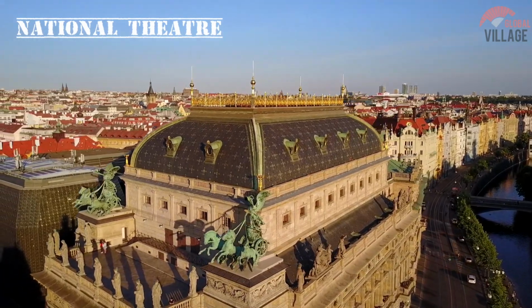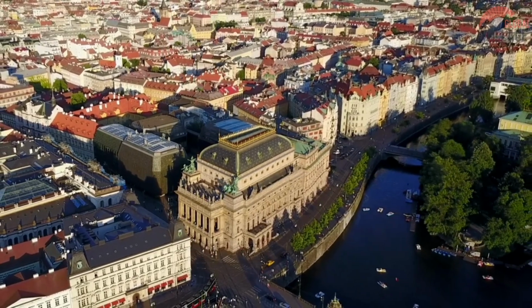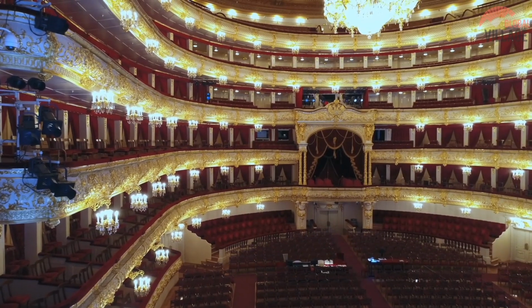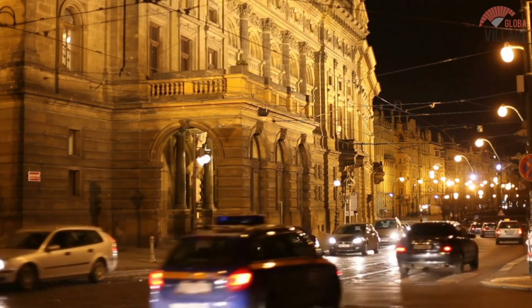8. National Theatre. Idyllically perched on the banks of the river Vltava, Prague's National Theatre is a must-visit for lovers of the performing arts. Home to the country's top opera, ballet, and drama performances, the National Theatre was opened in 1881 as a symbol of Czech national identity and to promote the Czech language and culture.